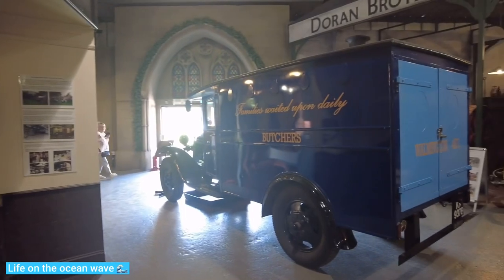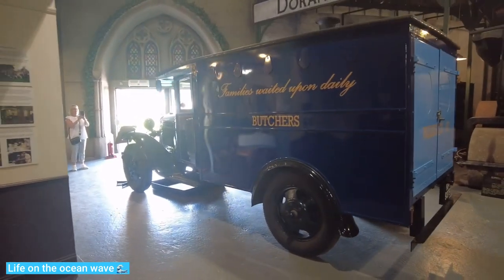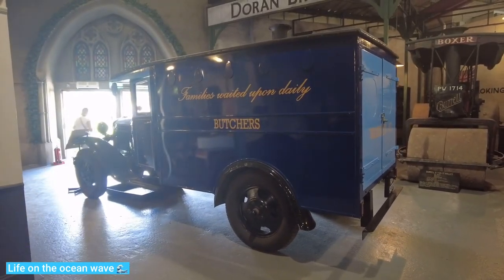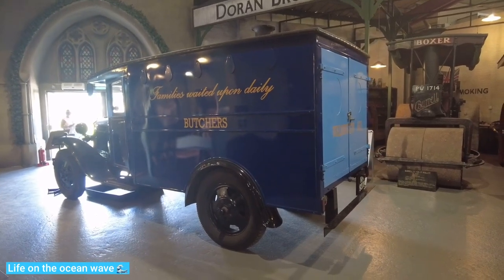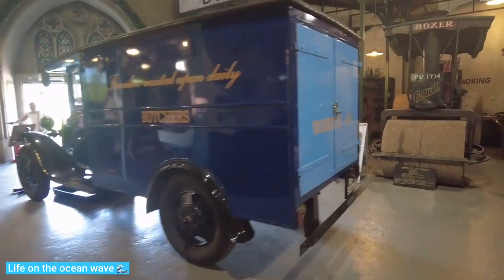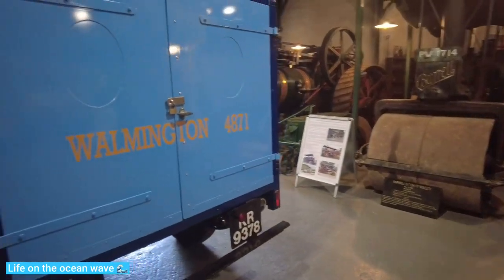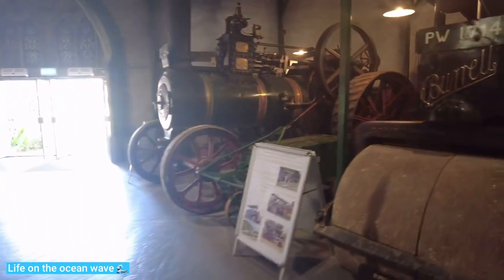Who out there remembers Dad's Army? They've got a few Dad's Army exhibitions here, this being one of them. This is one of the butcher's vans from the TV series. Walmington, obviously a fictional place where they used to be in Dad's Army. A few Dad's Army fans.